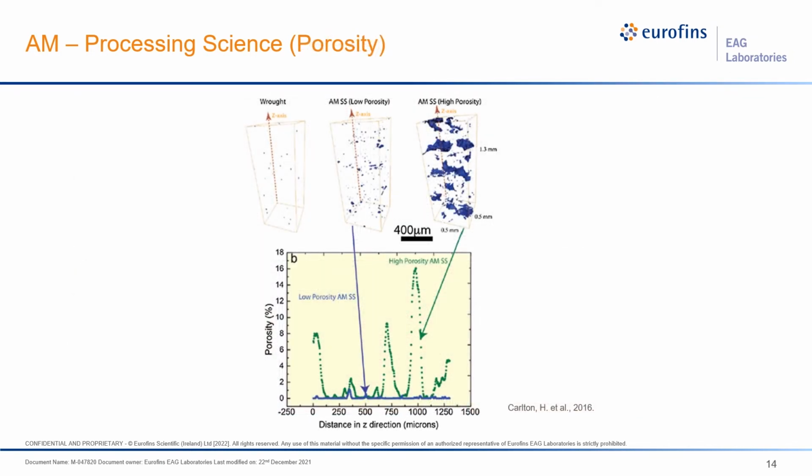Besides using traditional techniques such as optical and SEM imaging, 3D techniques such as computed tomography are available to render 3D understanding of the location of defects and determine patterns based on scan strategy, bead morphology, and so on.